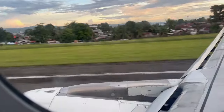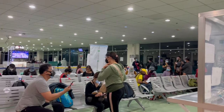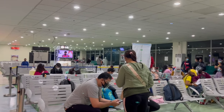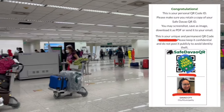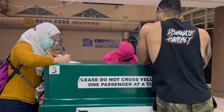In Davao, we were separated into 2 groups, those living in Davao City and those living outside of Davao City. Davao City residents were the last to go out. After getting our luggages, OWA scanned our Safe Davao QR code, so make sure you have this on hand. Then we are finally out. Hey guys, so I am finally home in Davao City. We were told at the airport to just continue quarantining at home for the rest of the 14 days.